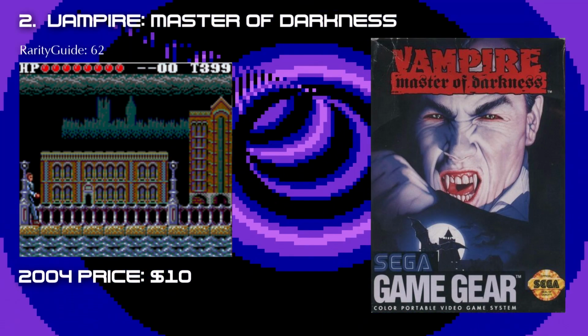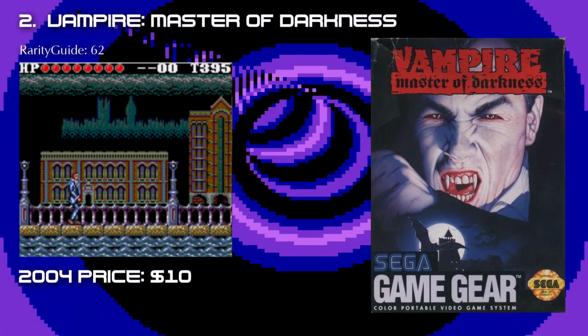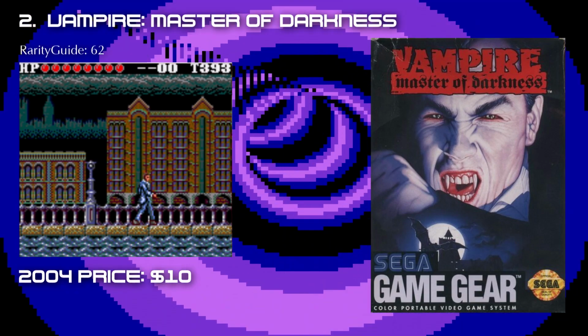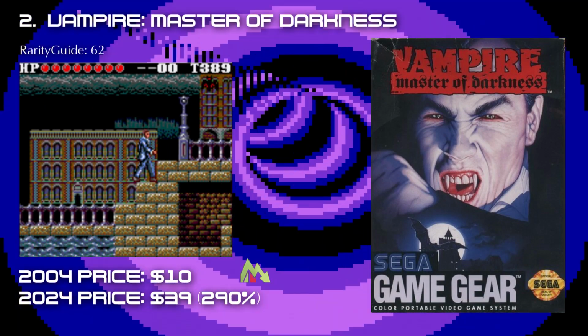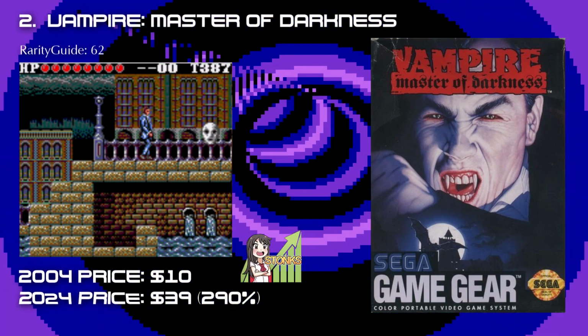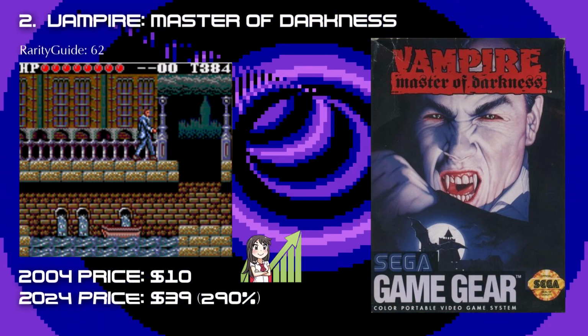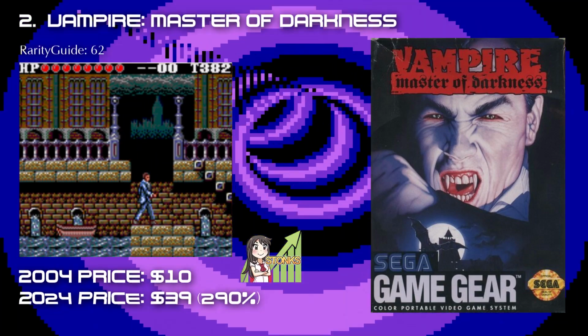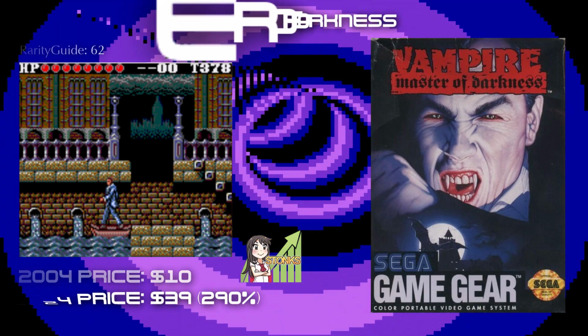At number 2, we have the shameless Castlevania ripoff Vampire Master of Darkness. This game is relatively rare at a 62 on Rarity Guide, but it is a fun game despite being somewhat derivative. I had fun playing it for the capture here. It was $10 in 2004, and in 2024, a copy of Vampire Master of Darkness is going for $39, and that is a 290% increase in value, just edging out some other games.